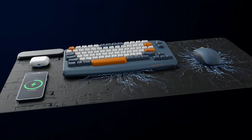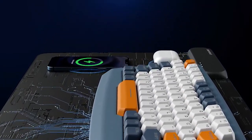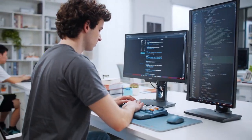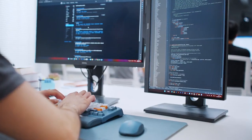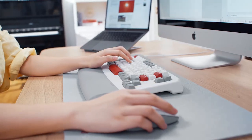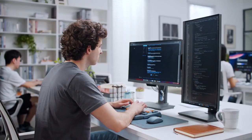It powers all your essential desktop devices like mouse, keyboard, smartphone, and headphones. Experience the freedom of a truly wireless workspace, where endless battery life meets unparalleled efficiency. No more interruptions, no more constraints. JSD allows you to focus on what truly matters: your work, creativity, and productivity.